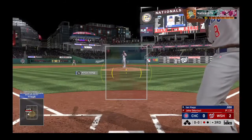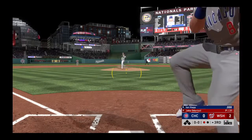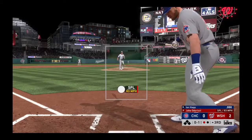So the base is empty here with 1 away, and that'll bring up the former first rounder and Pittsburgh area native Ian Happ. Swing and a miss, 0-1.